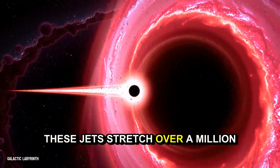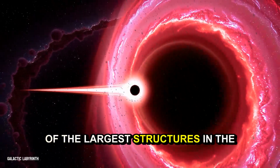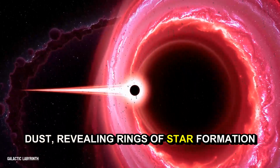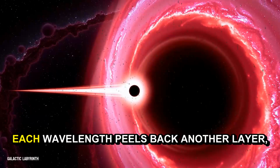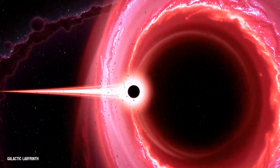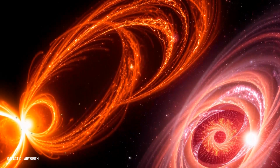These jets stretch over 1 million light-years, visible only in radio wavelengths, where they glow as some of the largest structures in the universe. Meanwhile, infrared observations cut through the dust, revealing rings of star formation triggered by the galactic smash-up. Each wavelength peels back another layer, showing how the black hole's tantrums shape its entire galaxy. This multi-wavelength approach has revolutionized our understanding of cosmic violence.